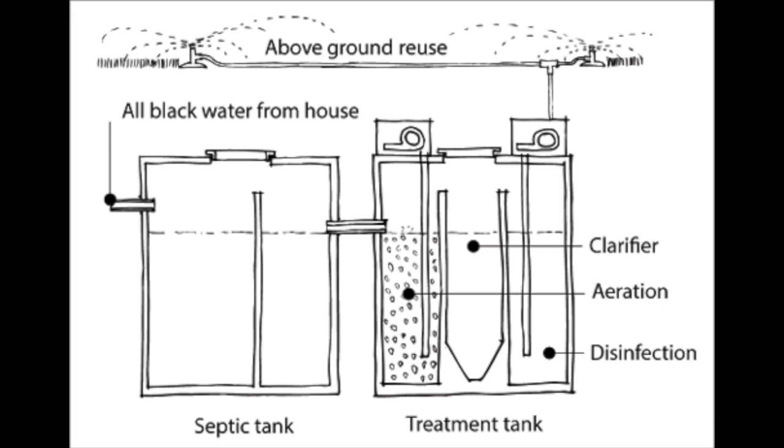As for kitchen sinks, before it goes and joins the black water, it first goes through a filter tank where a mesh traps any floating oil in the water.